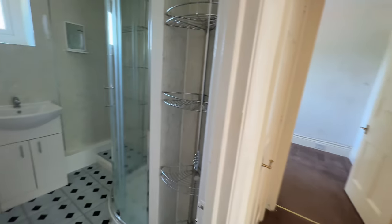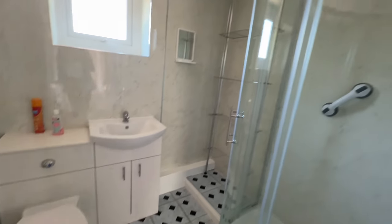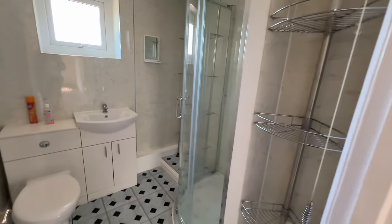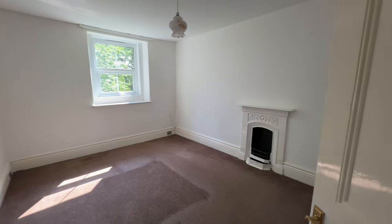The family bathroom is a recently fitted shower room with a walk-in shower there, vanity unit, WC, and has got lovely shower boarding. Then across the hallway, we've got bedroom number 1.